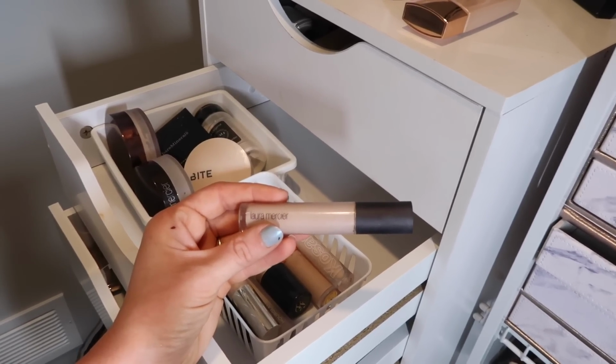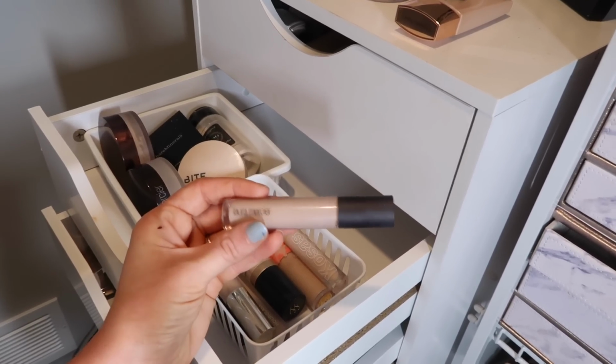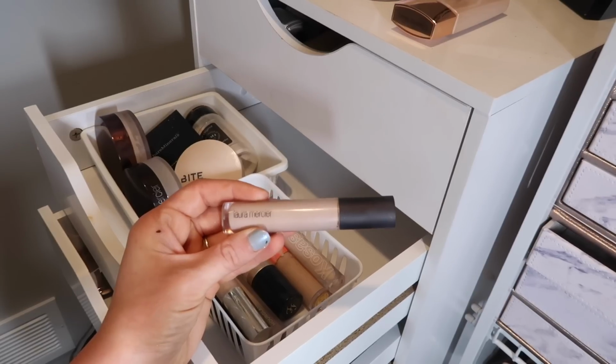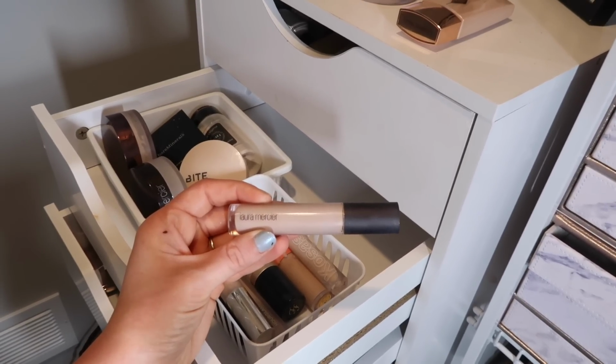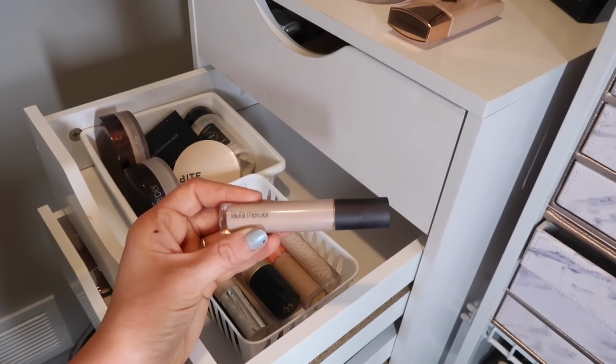This is something in the past that I definitely would have repurchased, but I think now I prefer the Kosas one just a little bit more than this. So if I could finish this up, move it out of my collection, and have one less concealer to count towards my makeup inventory, that would make me super happy.